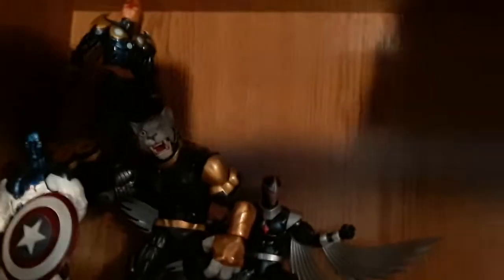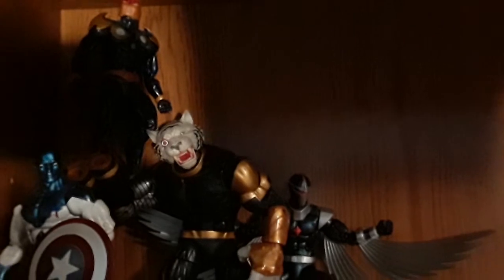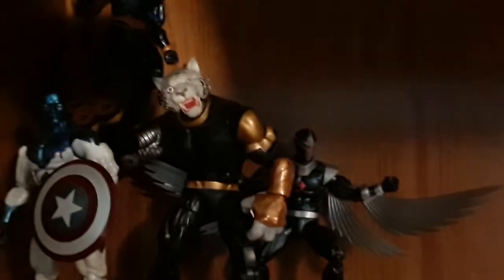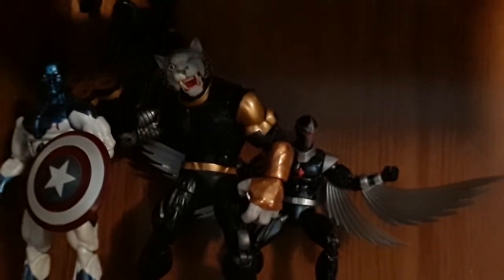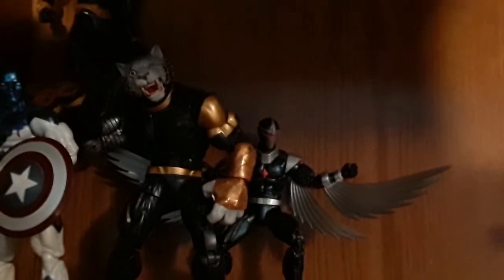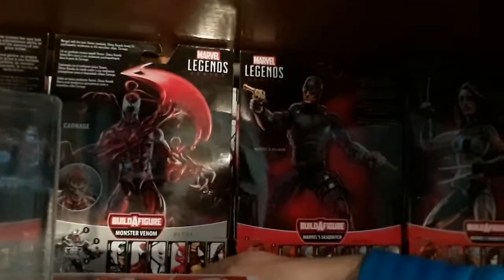But anyway, over here we have my Cosmic Shelf. And as you can see, there is Nova, Vance Astro, Darkhawk, and Titus, who are all okay figures, not the best in my opinion. The Vance Astro could have been better, and the Darkhawk isn't horrible, but they could have made him a little better. And then down on this shelf is my little review station, and Carnage will be a figure I will review eventually.